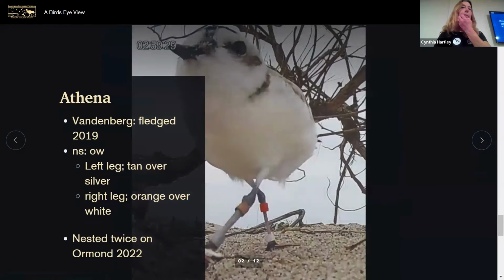This is Athena, the goddess of war. She comes from Vandenberg, fledged in 2019. She nested on our beach. We didn't see her last year, but we saw her the year before. Her band combo, you can kind of see it. This is a tan band over silver, and this is orange over white.